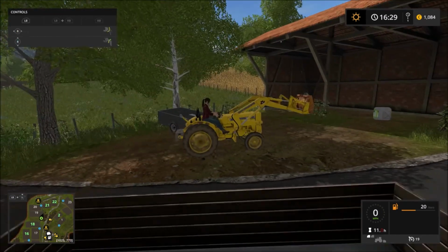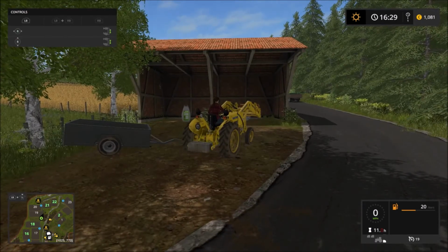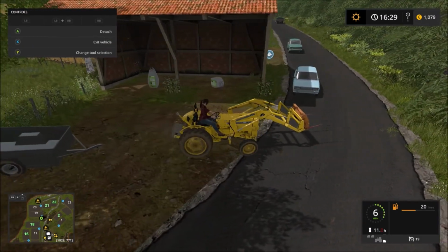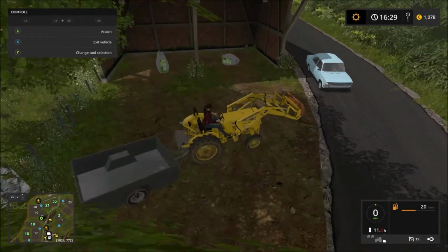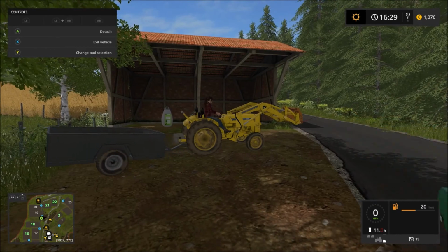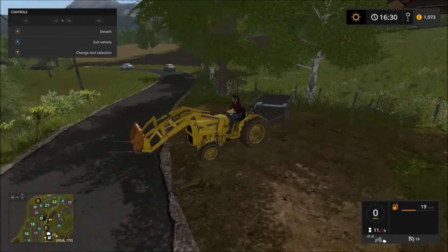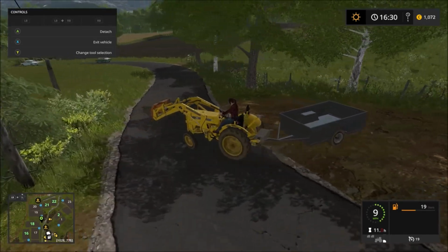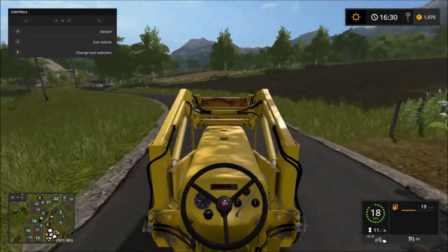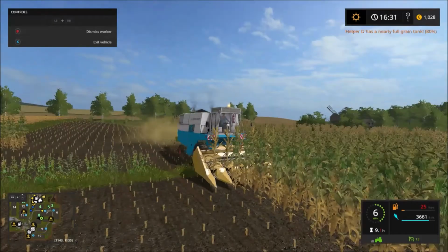I have noticed we need to raise that back weight right up. Try and get this trailer hitched nicely, sorry traffic, because we did have a little bit of an issue earlier. We've dropped the back weight. We want to pick up the trailer. Is that going to attach nicely? With the weight of those bags of seed, it tipped the trailer back, and attaching it to this tractor was a nightmare.